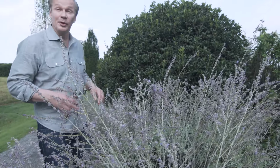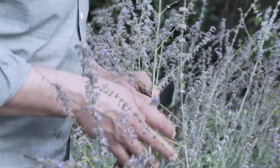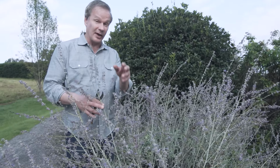Now the 5th late blooming perennial I want you to know about is Russian sage. You may already know about it, sometimes called Perovskia atriplicifolia. I prefer to call it Russian sage. And this time of year, it's just finishing up its first round of blooms.